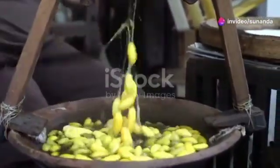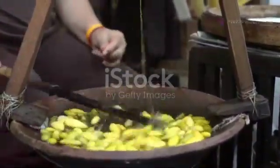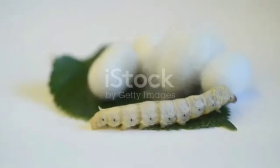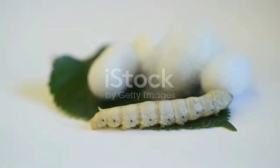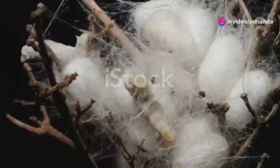The production of silk, known as sericulture, is a meticulous process that has been perfected over millennia. It begins with the Bombyx mori moth, commonly known as the silkworm. These remarkable creatures are the primary source of the silk we use today. The life cycle of a silkworm is a marvel of nature.